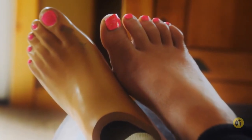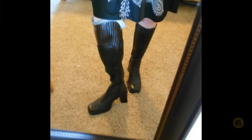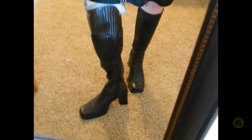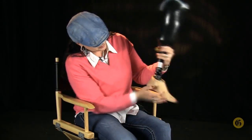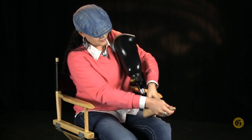Well, this one here is what I call my girl leg. And yes, I paint my toes. And I painted my toes last night. There's a button right in here where I can change. It moves, so I can point it down. It's easier when it's on. I can wear up to like 3-inch heels. You can see it's like bent down. But it moves.